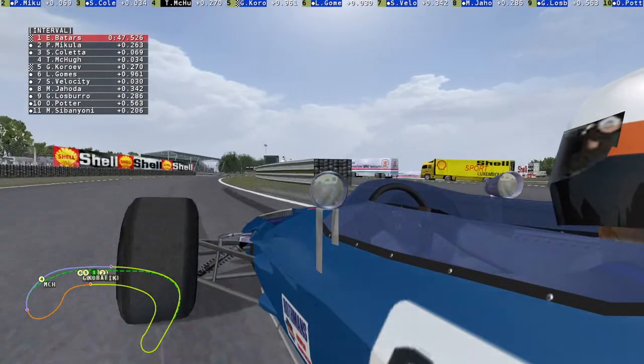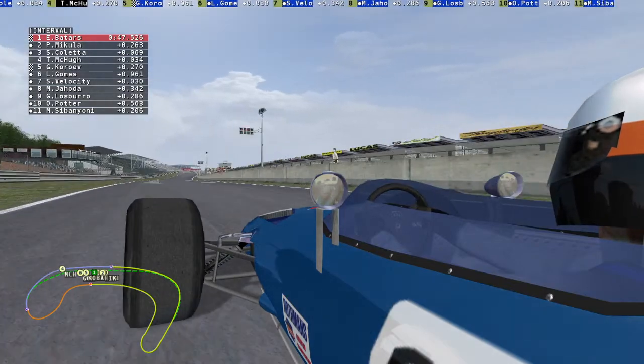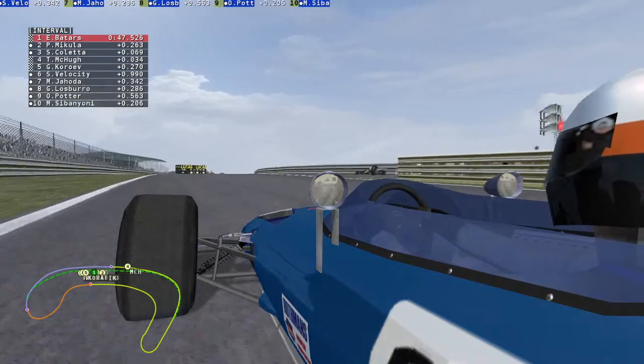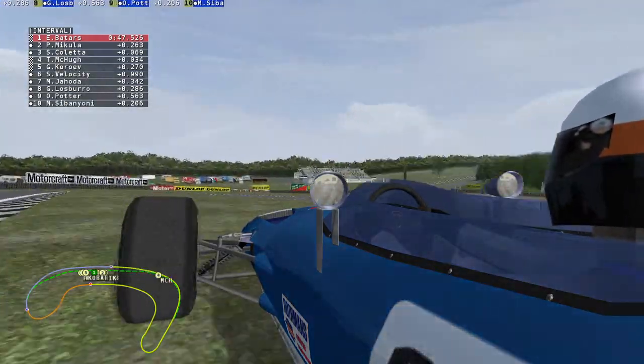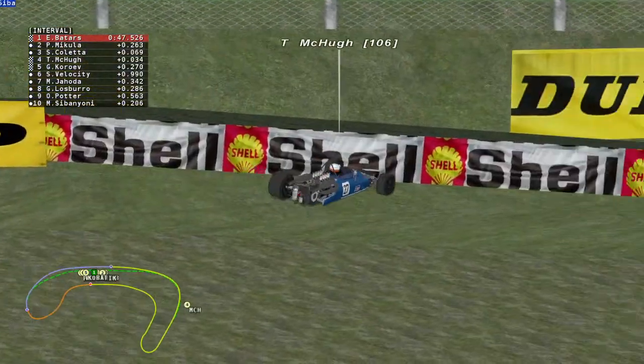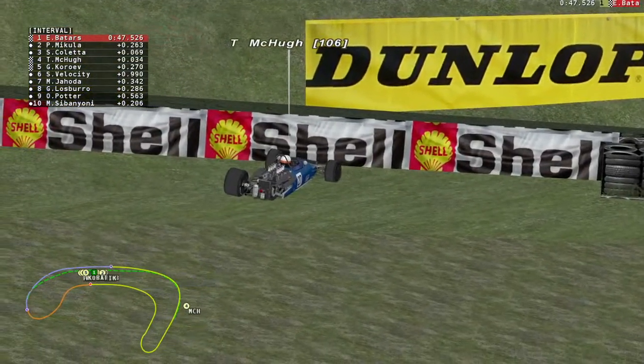Puts the foot on the floor. Fighting the wheel still. Getting as close to the grass as is possible. Not an improvement. It's not an improvement, and he continues to start P4. Oh, here he goes, and he's dead. That's a huge crash.